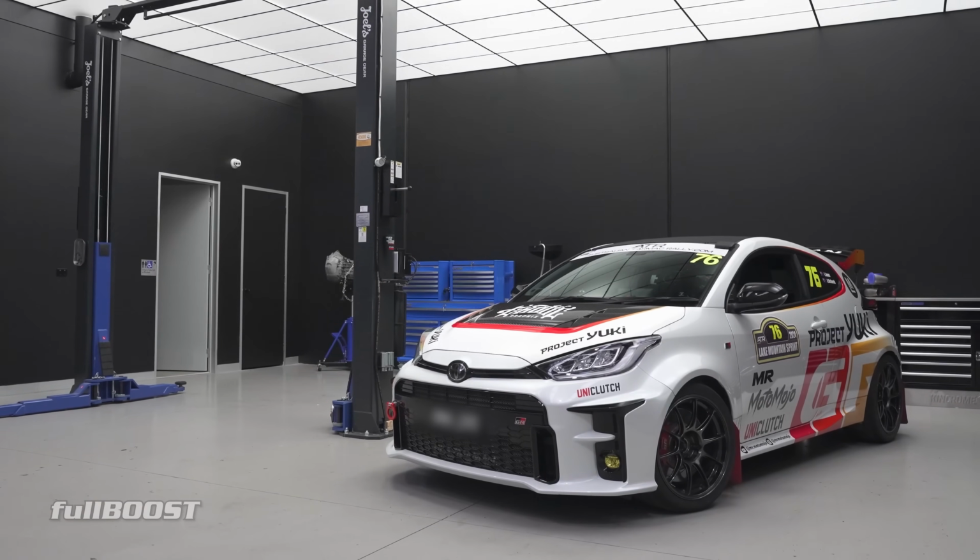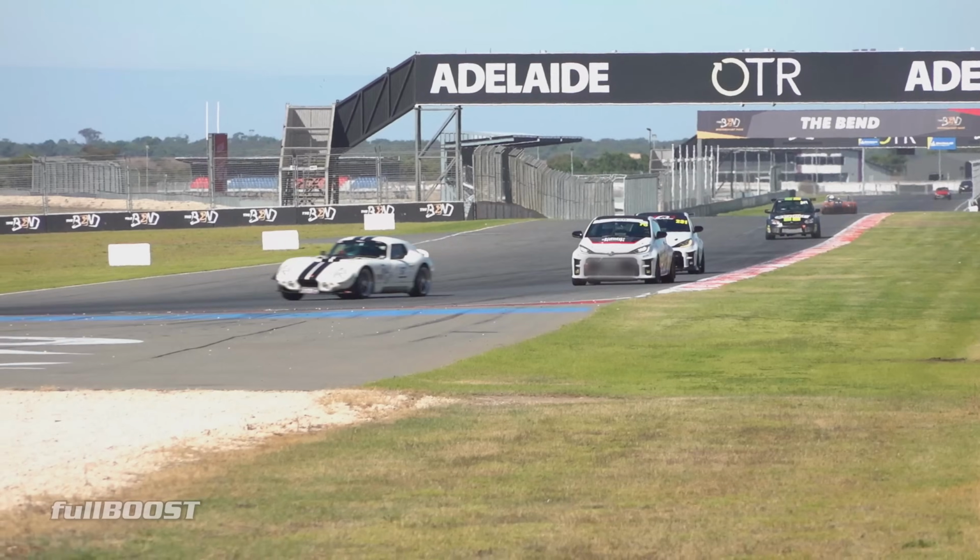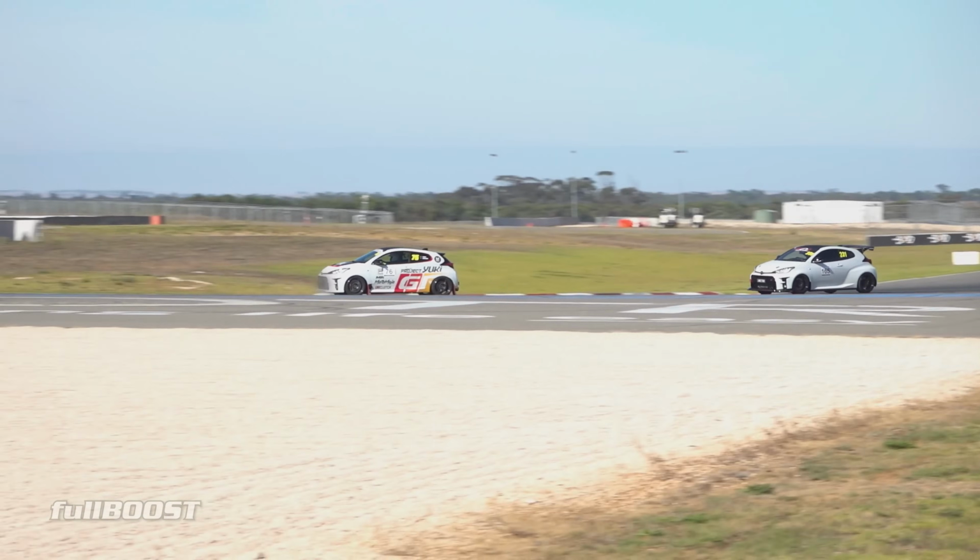Do you have any more plans with the car, or do you want to just try and enjoy it more at the racetrack? I don't really have a plan. I'm just sort of making it up as I go along. But the recent two outings, now that I've got a few mods, to The Bend and Phillip Island, we've got the lap record for a GR Yaris at both those tracks.